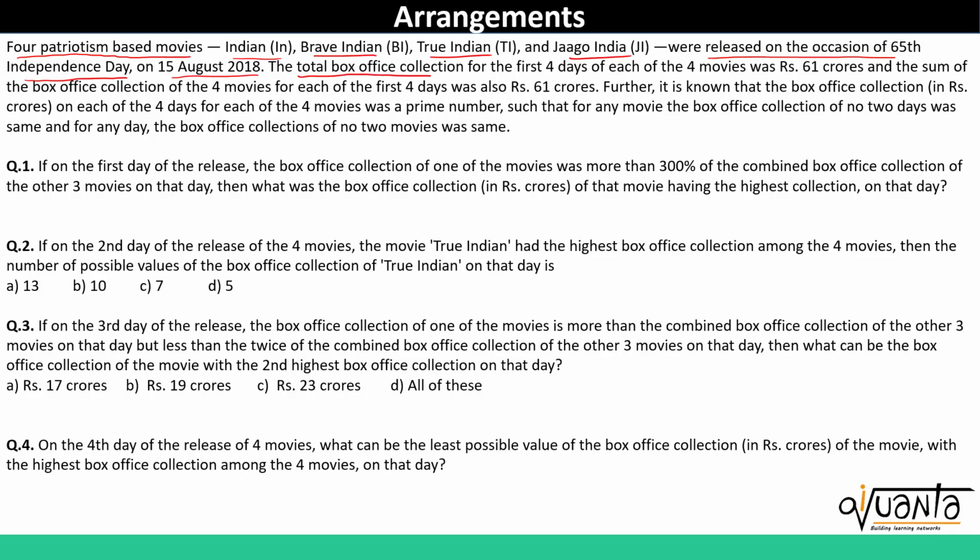The total box office collection for the first 4 days of each of the 4 movies was rupees 61 crores, and the sum of the box office collection of the 4 movies for each of the first 4 days was also rupees 61 crores. So this means that the total box office collection for the first 4 days of each of the 4 movies was rupees 61 crores, and the sum of the box office collection of the 4 movies for each of the first 4 days was also 61 crores. Okay, so this is a very important point.